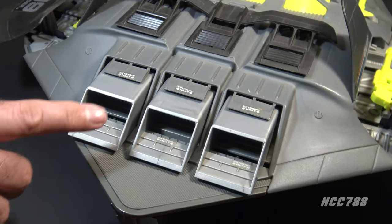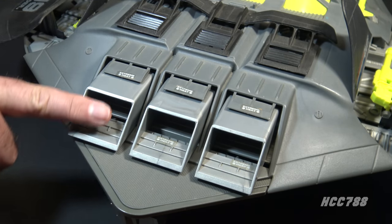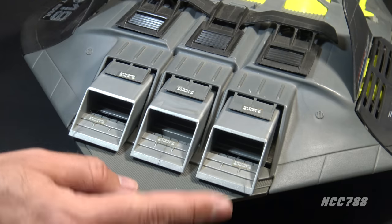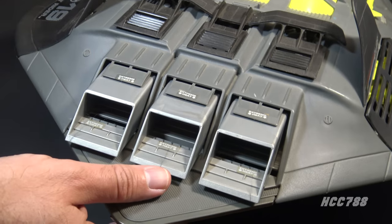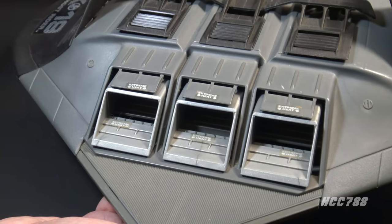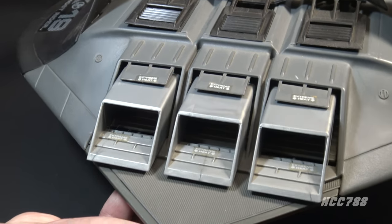At the very back, it has 3 silver, squared-off, angled jet exhaust. This looks really cool. I love this design. These jet exhaust pieces are linked to the landing gear mechanism, which we will look at in a moment. If you move the landing gear mechanism forward, these jets will slide in. This is not quite as cool as the Sky Striker's sweep wing mechanism, but it's still not bad.